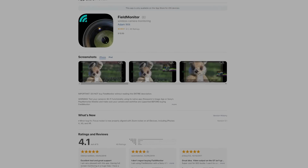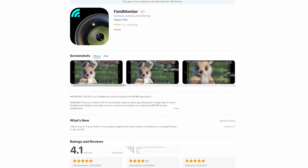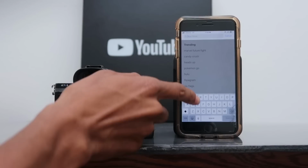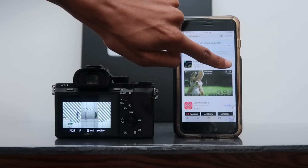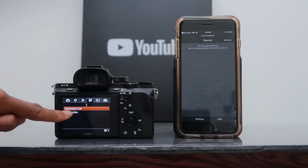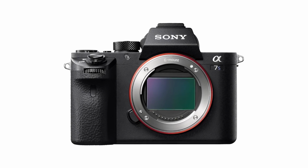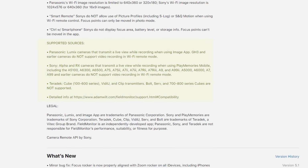I was looking at some other examples of the app on the internet, and I just felt like there weren't any tutorials that actually gave a complete overview specifically of the setup of the app. First things first, you actually have to download the app off of the App Store. It's $20, but it's well worth it. Once you open it up, now you go to your actual camera. I'm using my Sony a7S Mark II, but this app can work both for Sony and Panasonic cameras. Look for the complete description of the cameras that it's compatible with on the app description.